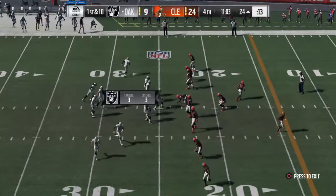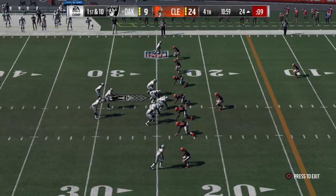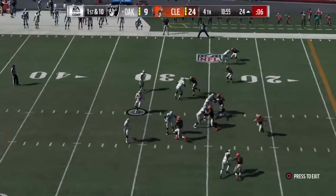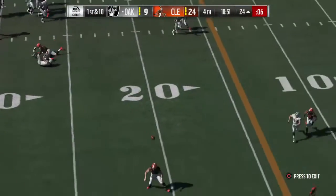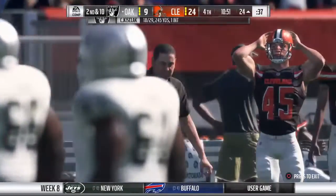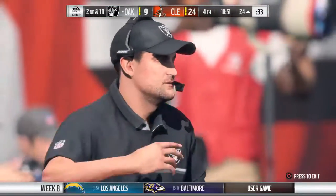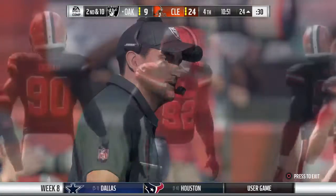All right, here we go. Green 39. They're going to look to throw. And he takes a shot on the release as this will be incomplete. Oh, that's got to frustrate him a little bit because they nearly got to him there, and it would have been the first sack of the game. Instead, they're able to influence the release, and they did force the incomplete pass.